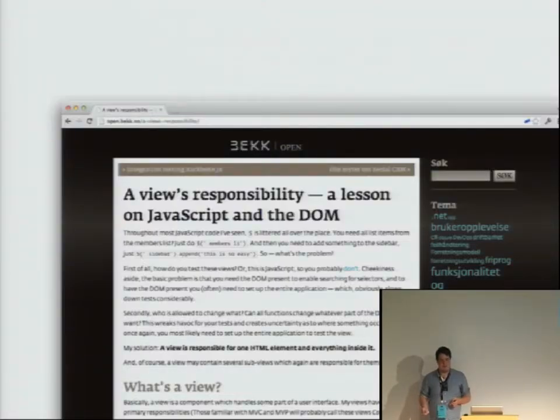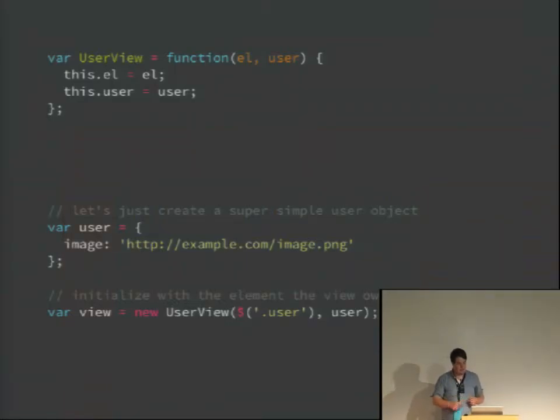I wrote a little bit about this about a year ago on my view abstraction that was based on some of the things I've been doing with Backbone. One of the problems we had was that I was working in mobile banking, and I really wanted to have good tests for my JavaScript app. And that was really hard when we first started out. So we created something like this.